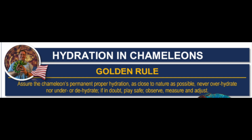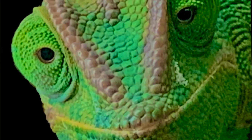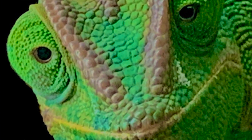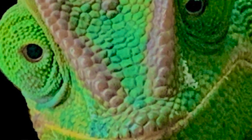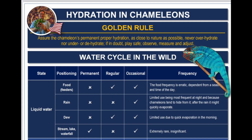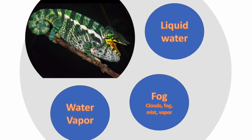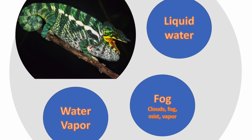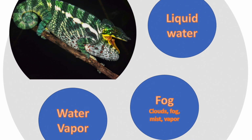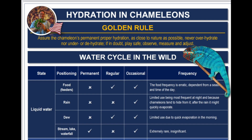Observe, measure, and adjust. Let us first see how the water cycle in the wild is designed and when and how the water is actually available in the wild for the chameleon. The water in the wild is available actually in three forms. It is the liquid water, it is the types of fog, and it is the water vapor. The liquid water is available in four forms.